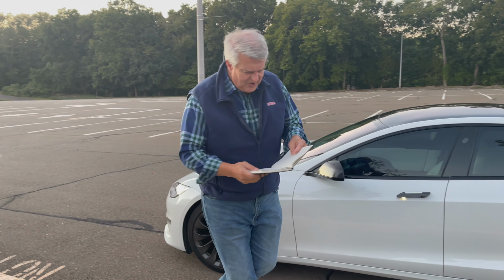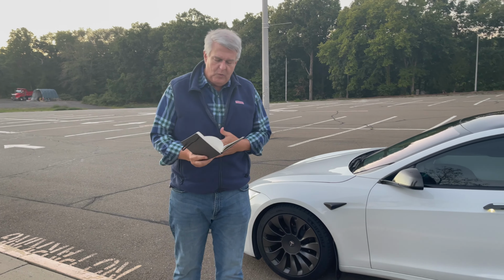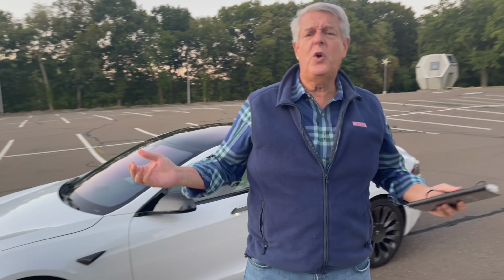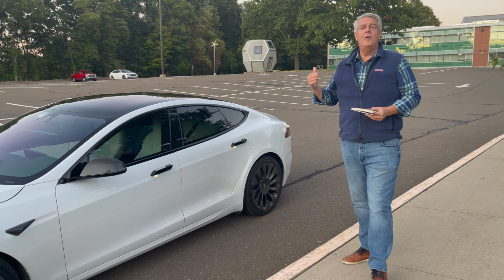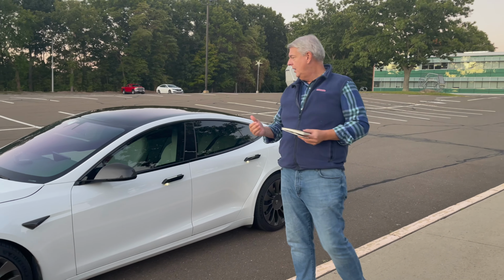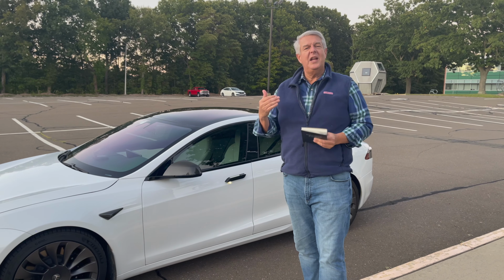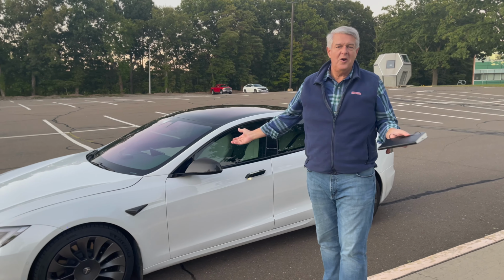Now what I want to do is talk about some of the things that I think this car is lacking, or some of my wishes. Perhaps top of the list is there's no CarPlay. I love CarPlay. Apple CarPlay is great. Why? Because I love Waze. I love to keep the maps up on Waze, and that way I can keep track through the social media. For those that know Waze, this car doesn't have it.